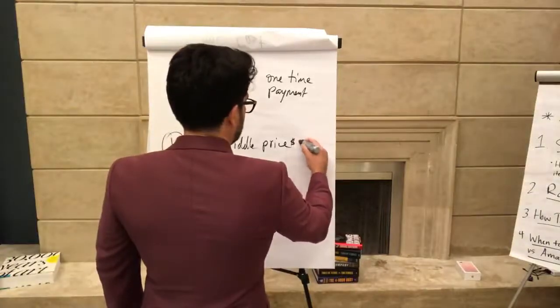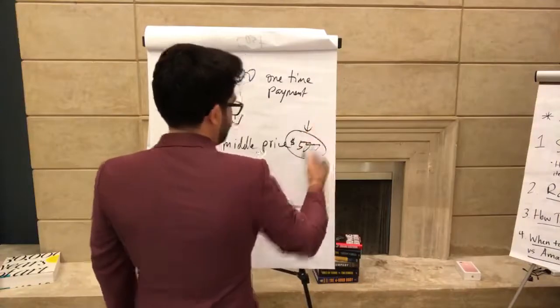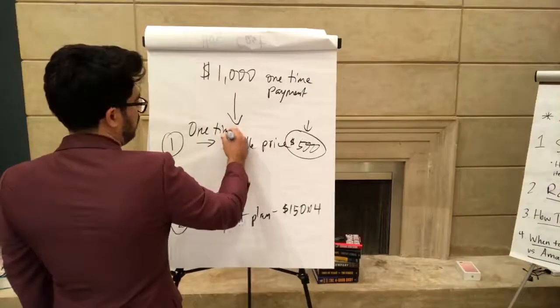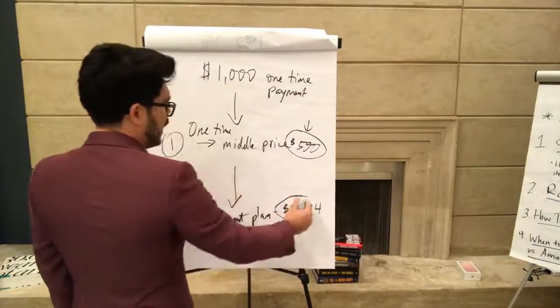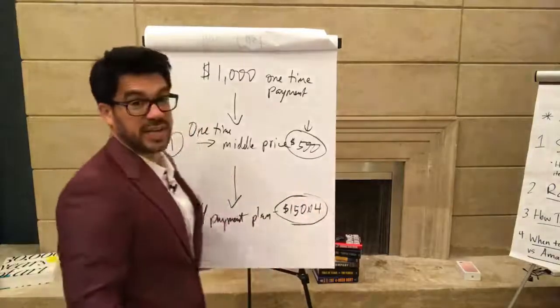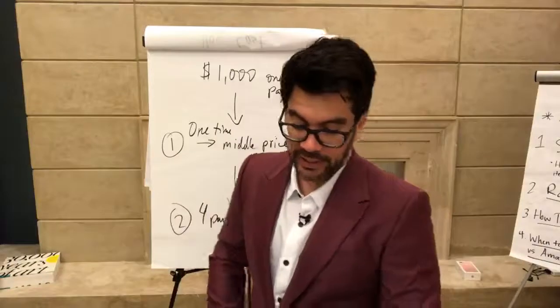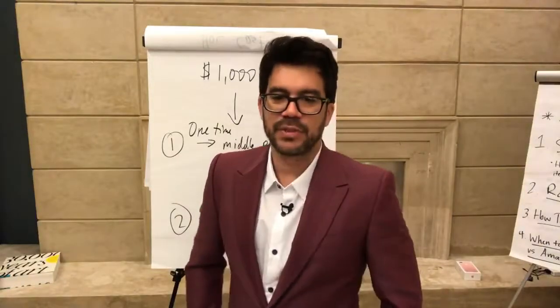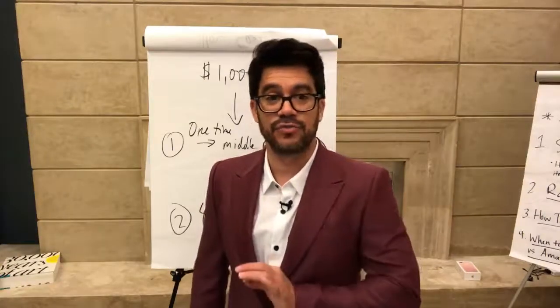So you save a little money if you do the one-time payment, or you can do the 4-payment plan. I don't know how much lower I should go. Under 150 bucks, 4-pay, that seems crazy low. So for some of you, if that's too much, that is as low as we can go. But I got other good news for you.